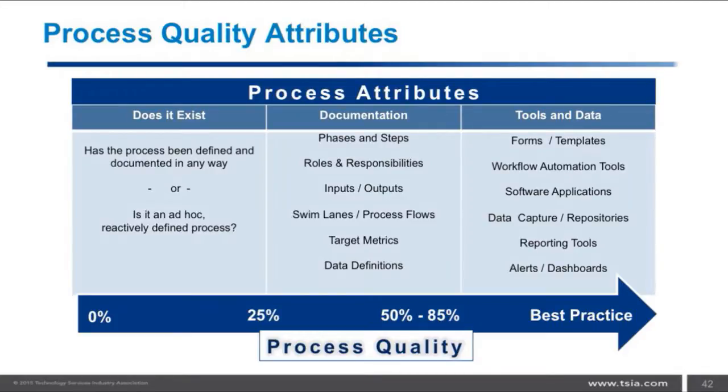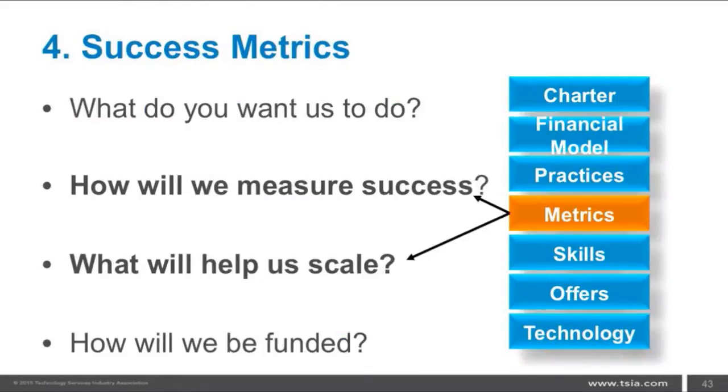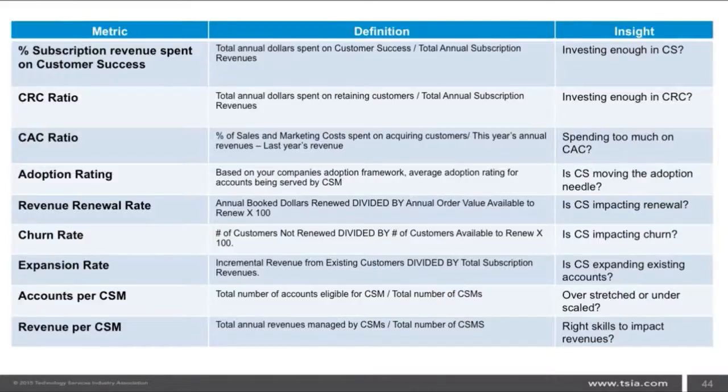Next step, so you understand your practices, how are you being measured? Goes back to charter as well, right? So here are some of the metrics. We were talking before the conference with the CEO of the Tango about these types of metrics. They said, yes, these are the types of ones that we think are interesting as well. But it depends, once again, on charter.